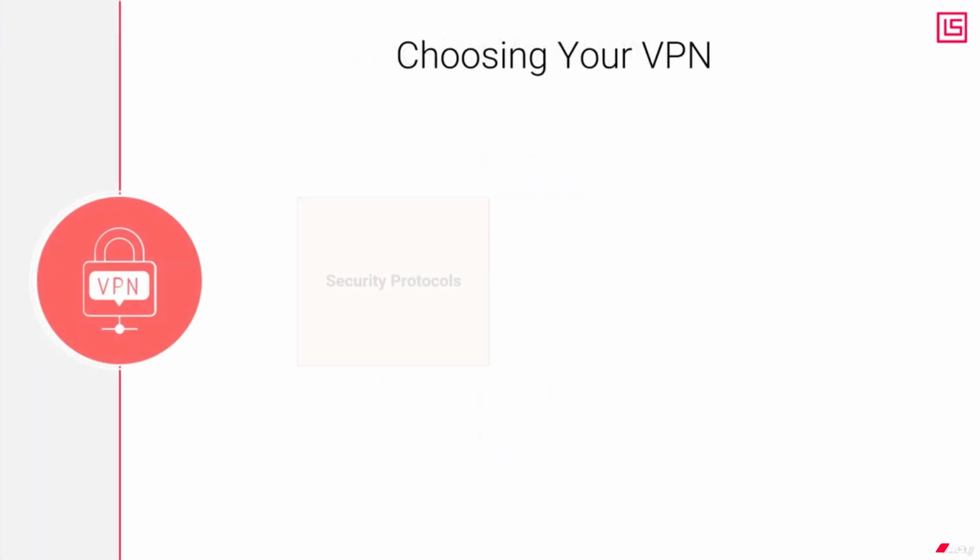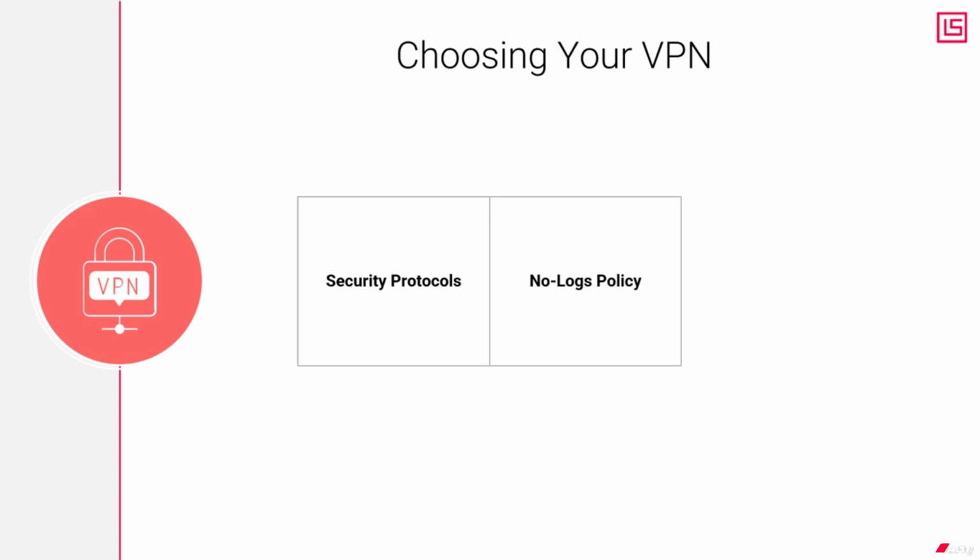Make sure the VPN service uses strong encryption protocols like OpenVPN or IKEv2. These protocols ensure your data is encrypted to the highest standard. A no-logs policy guarantees that the VPN provider does not keep any logs of your online activity. This protects your privacy and ensures your data is not being sold to third parties.